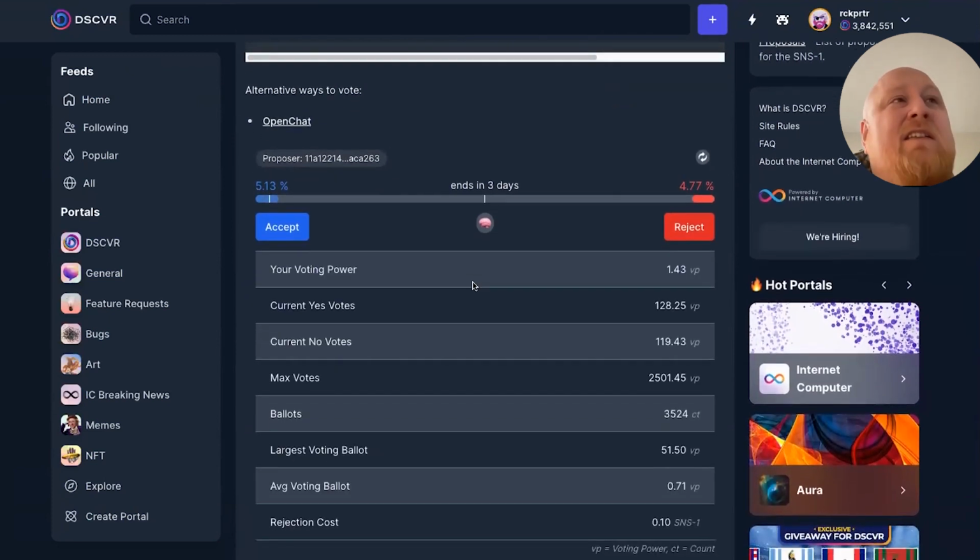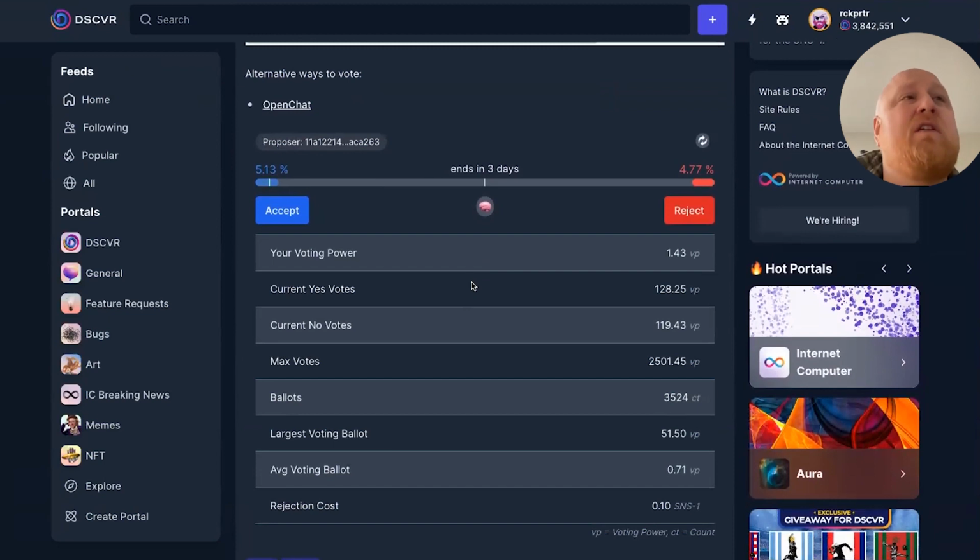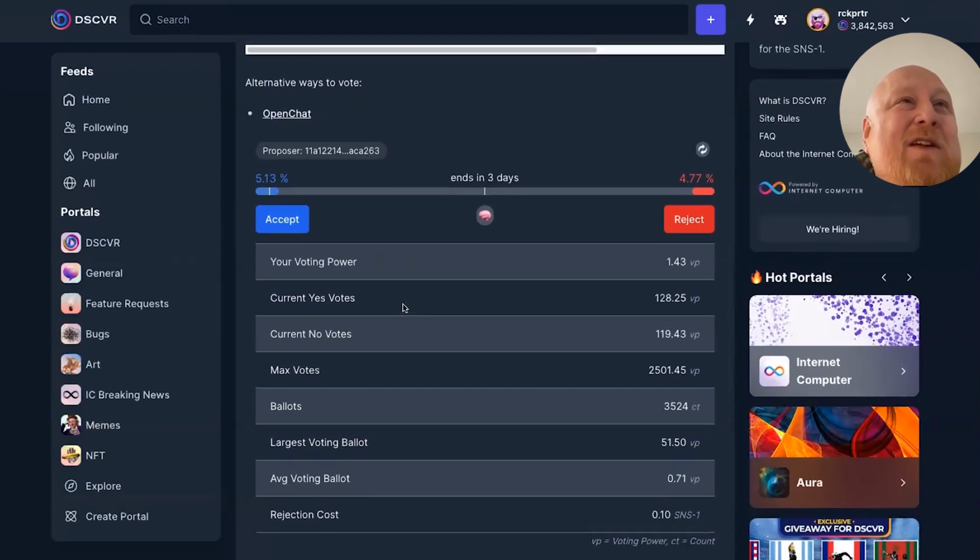We have more analytics, and we're trying to pull in more. So if you have recommendations of what kind of data you want to see here to give you an idea who's voting and what kind of voting power is available, which is really interesting with the SNS1, the largest voting ballot is at 51 voting power, with the average being about 0.71. So if you think about it, of the 2,500 voting power, most of them are individual users who can actually vote. So that's super interesting.